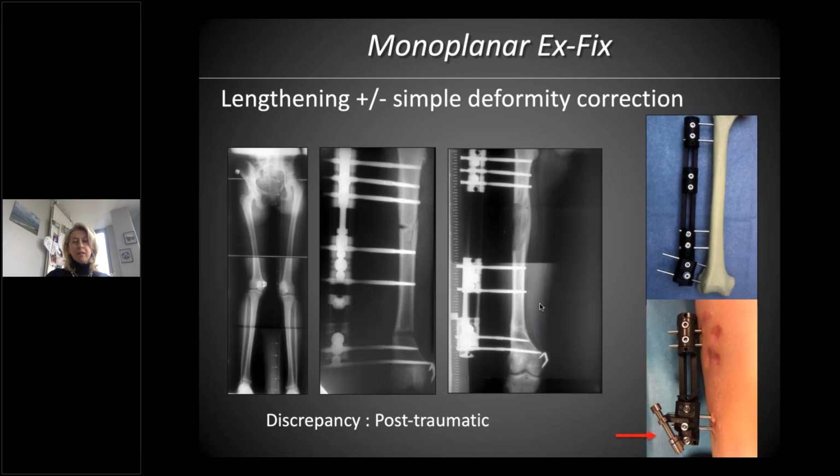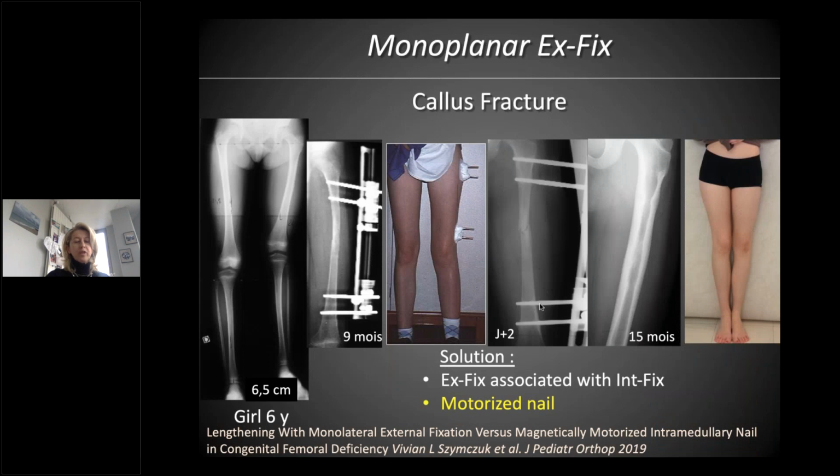This way we can protect the joint during the lengthening procedure. Also with this external fixator, you can correct a simple deformity, as you can see on your left side, extemporaneously during the surgery. Or the correction can be done progressively using this small piece on your right side. The main problem with this fixator is the fracture of the bony callus after removing of the fixator. And to prevent this problem, you can use the associated internal fixator, or you can wait and perform the lengthening with the motorized nail in older age.